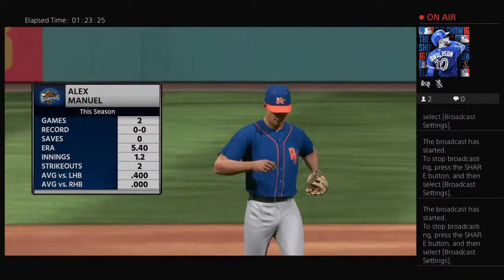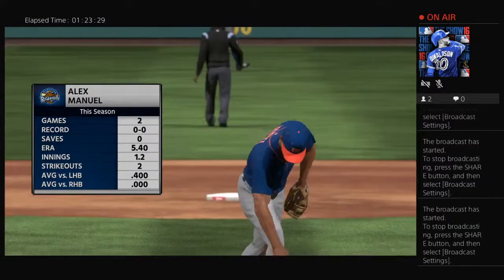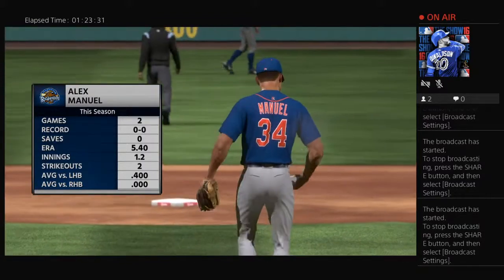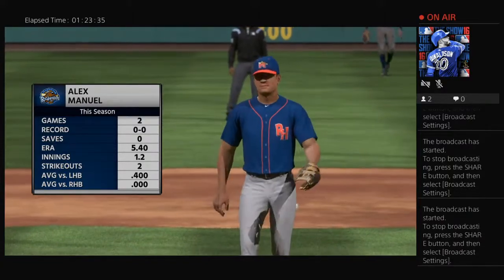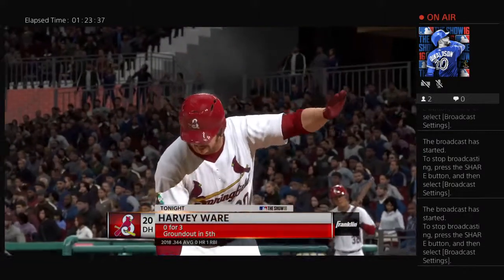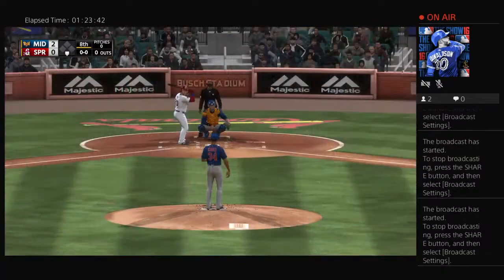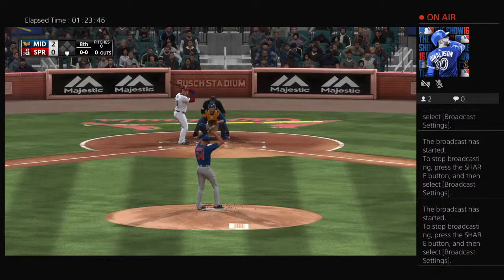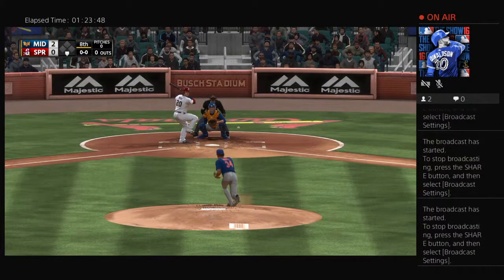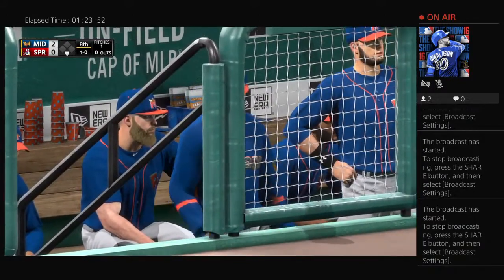Alex Manuel is on to pitch out of the bullpen in the bottom half of the 8th. Alex Manuel. Leading off the inning, Harvey Ware, as they'll look to get something going here and even this game up. Hitter, Harvey Ware. First pitch coming, here it is. A fastball here as he'll take a look at ball 1, 1-0.